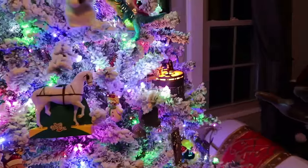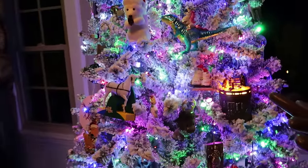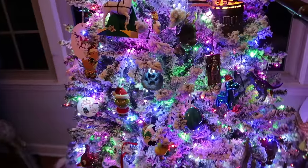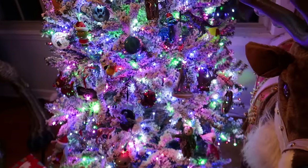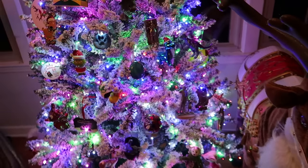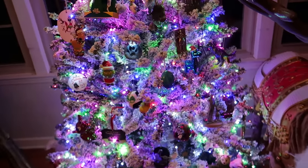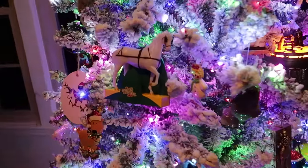Everyone has a story for their ornaments. I am no different. Since my parents have both passed, I have some of my childhood ornaments. There are some ornaments that I've collected with Jacob, and then just some fun, some nerdiness, some ornaments for the cats. Jacob got me this ornament.